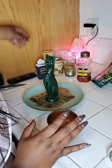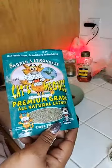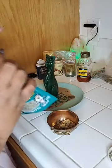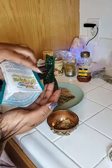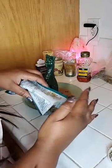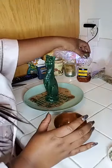The next thing that you're going to want is some catnip. I got this catnip from Dollar Tree. Yes, it's the kind of catnip that you give to cats. And catnip, again, is for attracting. Actually, let's see, I hope you guys can see that. Catnip is for attracting.